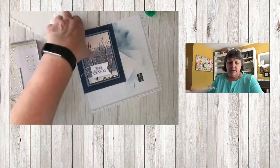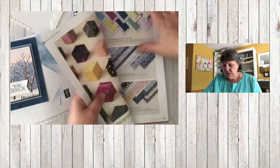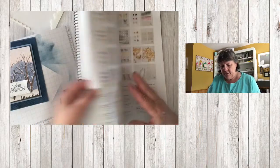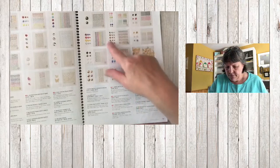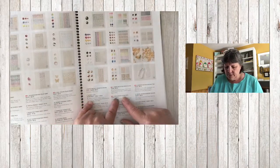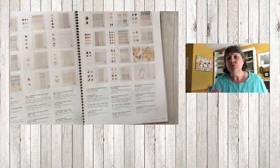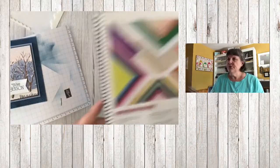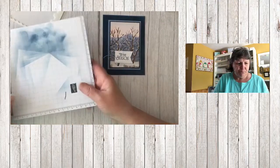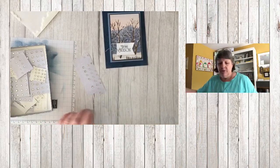Let me just grab the annual catalog, the 23 to 24 annual catalog, and we'll look here. Yes, these are number 6. Yes, the In Color dots is what they're called. They come in all the new In Colors, and Misty Moonlight would be what I would have chosen. But I almost think a little bit of sparkle to go with the silver twine there would be great.